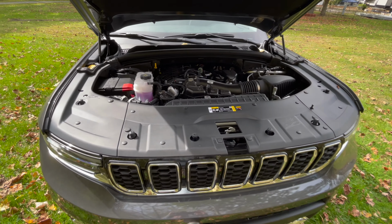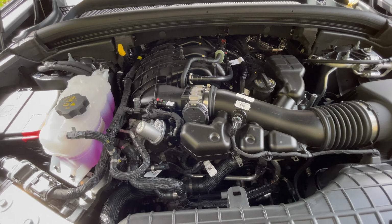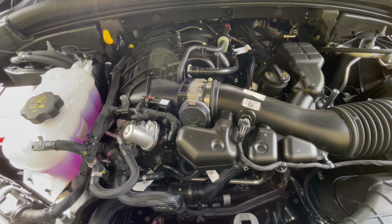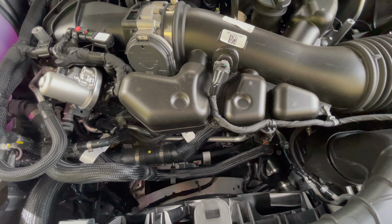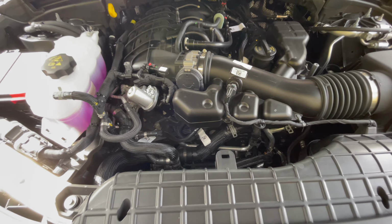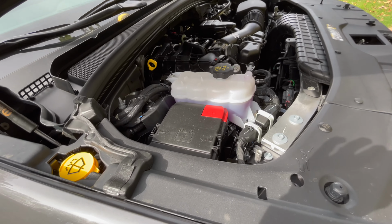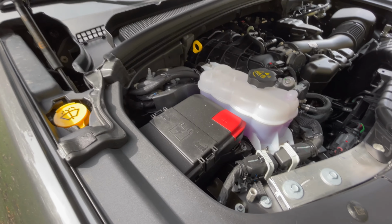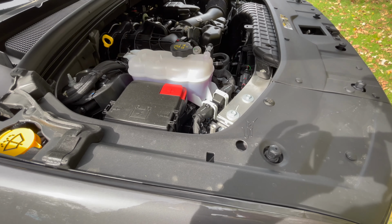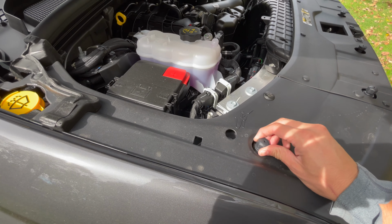Here we are looking up under the hood. This is the Pentastar 3.6 liter V6. I'm noticing here it doesn't have the positive and negative poles that I have on my Trailhawk to quickly connect things. Looks like we've got a ground over here, down here. Maybe this is a positive. I don't know.